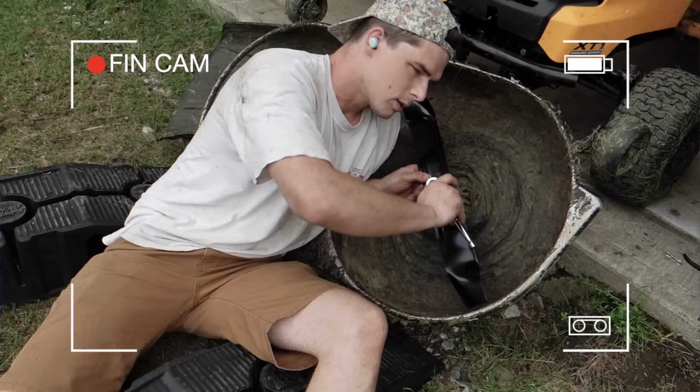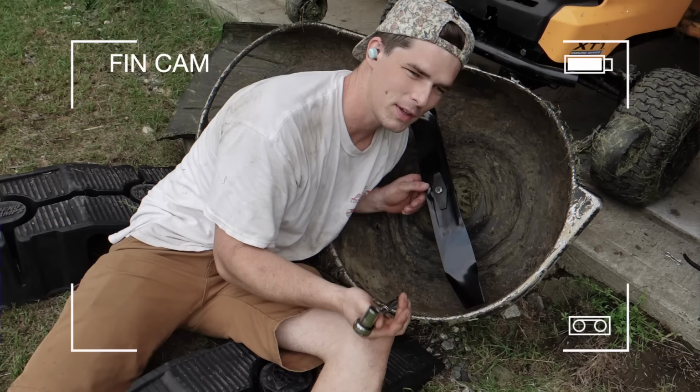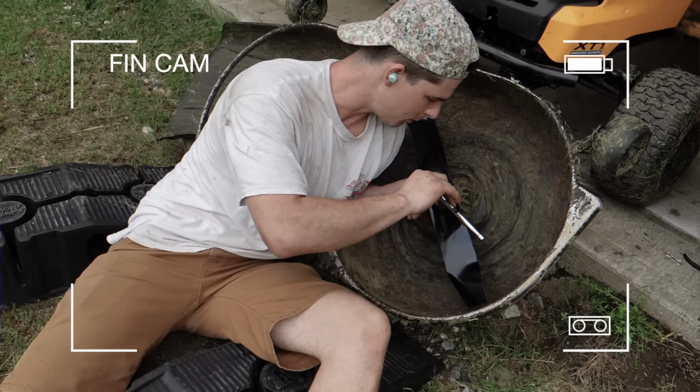So the dude said use a torque wrench, which I do have, but I didn't feel like looking up the right torque. Ignorance is bliss. If he just never said that, I wouldn't feel guilty using my regular ratchet set. But now I'm like, oh, what if I'm messing something up? I'm sure it's fine. All right, that's pretty tight, but I'm not crushing it to death.